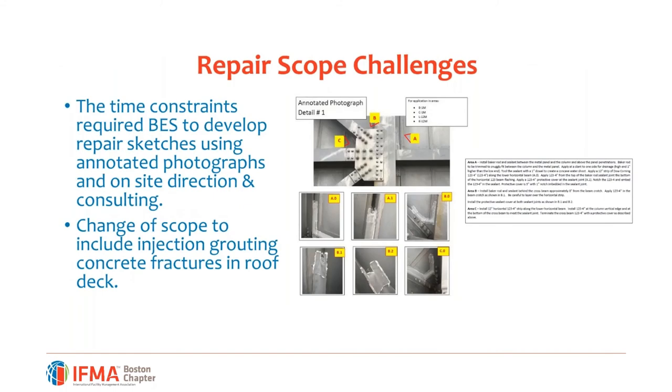So the scope of the repair was a challenge also, because we didn't have any time to draw details. We didn't have any time to sketch things out the way that we normally did. What we did was we went into the field. This is an annotated photograph that we used as a detailed sketch to describe exactly how the beam penetrations were to be addressed in a repair. Basically, we just annotated the photographs and took photographs of a repair that we actually worked with CCB in the field to produce. We were able to then give them a sheet in order to accomplish the same type of repair on all existing conditions that were like this one or similar.